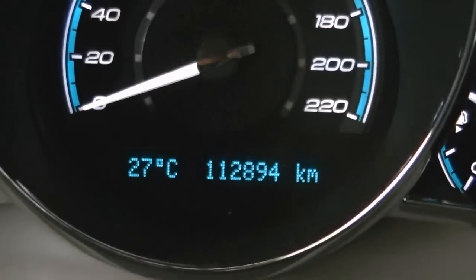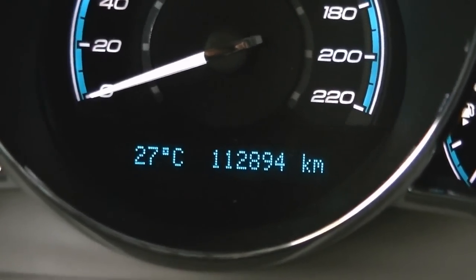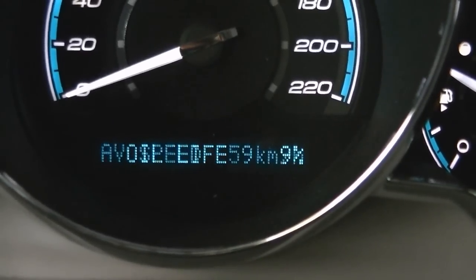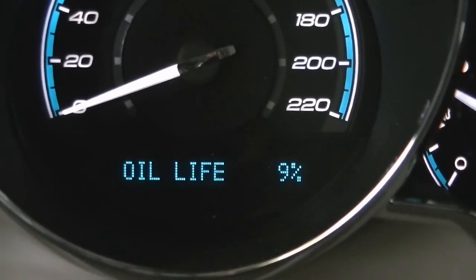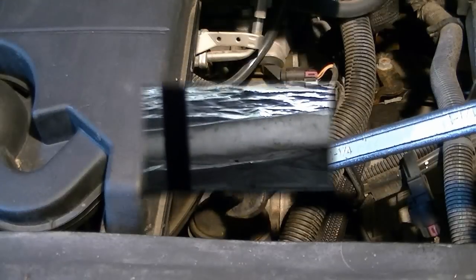Anyway, so the car's got 112,000 kilometers on it right now, and there's my oil life monitor, 9%. So let's see what the oil looks like. So that's the oil coming out of it right now. It looks pretty black, but we'll see how slippery it still is.